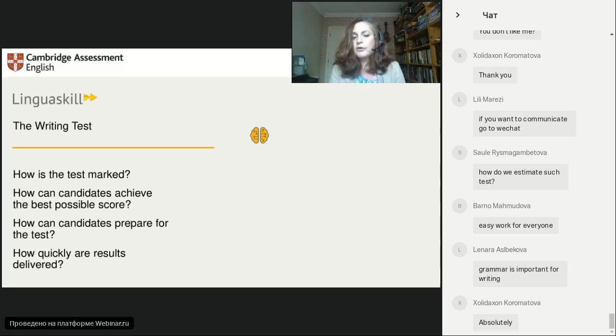How quickly are results delivered? The results can come through very, very quickly. We do say 2 working days just to make sure that we can do any quality assurance checks or make sure that everything has come through in time. But the truth is that most results will be available much more quickly than that.